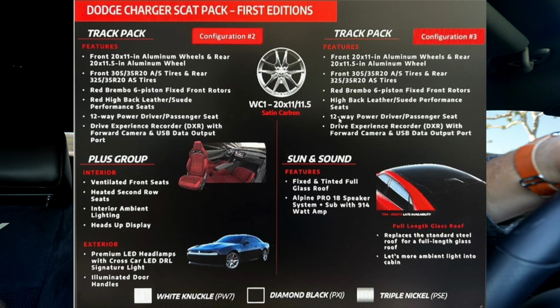So, the Track Pack, of course, the front 20 by 11s and 20 by 11 and a halfs in the rear, front 305s and rear 325s, red Brembo 6-piston fixed front rotors, high back leather suede performance seats, 12-way driver passenger seat, driver experience recorder, Sun and Sound. It's got that fixed and tinted glass roof and the Alpine 18 speaker stereo system with the 914 watt amp.